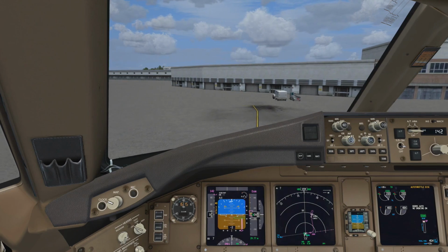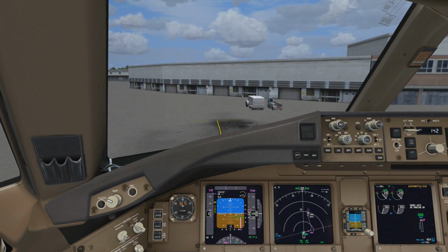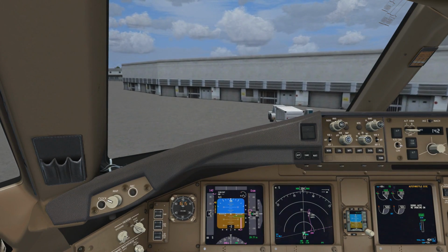Are you supposed to go down here and go just edge left at the end? I don't understand that. So I'm just gonna pull straight in.